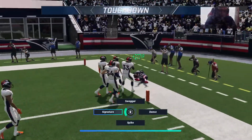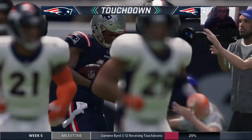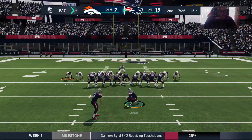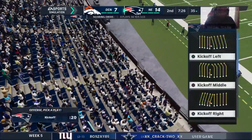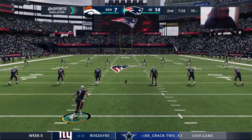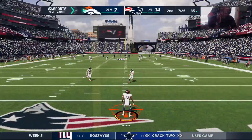And he's in. Touchdown, Patriots. Damiere Byrd, his 3rd touchdown now on the year. And the Patriots have taken the lead. And he's got it. It's now a 14-7 ball game. Not much time to speak of remaining in this first half as the kick's away.